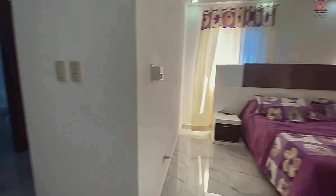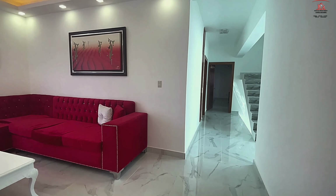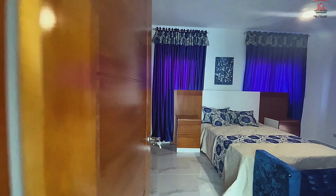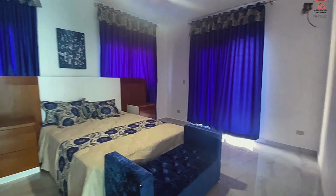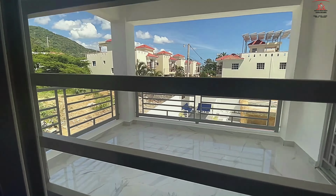Three bedrooms have bathrooms inside of them. All three bedrooms, except for the one downstairs. All right. The linen closet area. And bedroom number three. Stairs. And there goes the balcony.